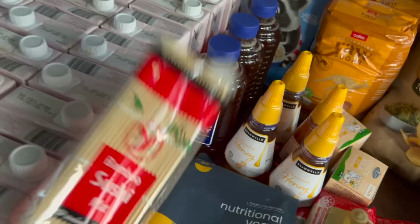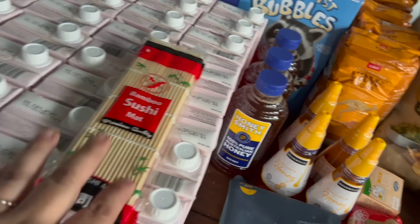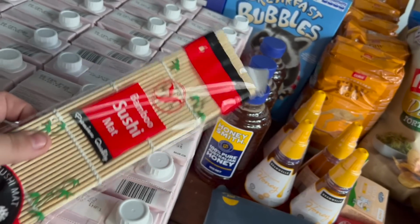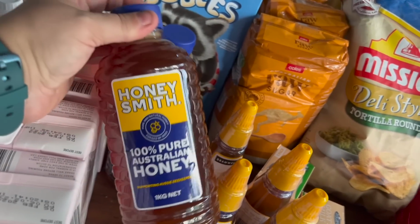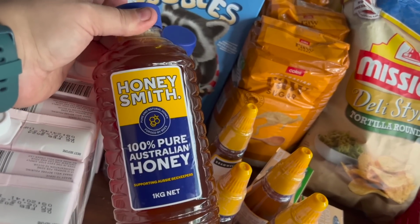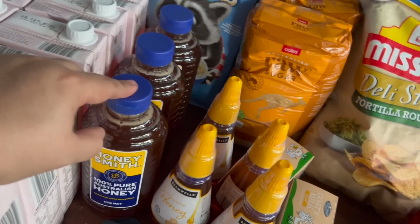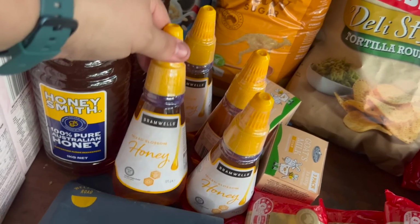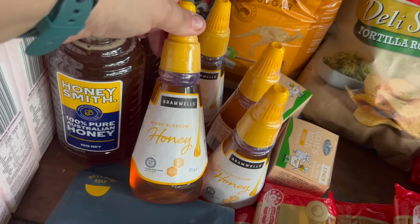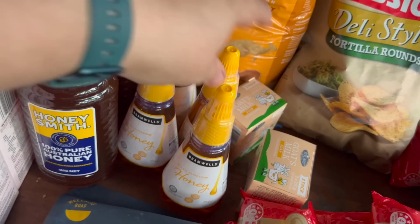I got a sushi mat because we're going to make some sushi this month. I can do it without, but it's always nice to use that. I got 3 of the 1-litre honeys from Costco. I really like this. It comes in a squeeze bottle. It works out at, I think it was like 95 cents per 100. But I did grab some honey at Aldi first, just in case this wasn't available at Costco. So this honey is like $1.16 per 100 or something at Aldi. So I grabbed those.